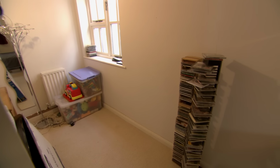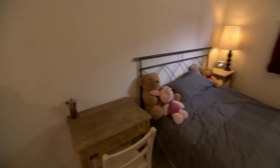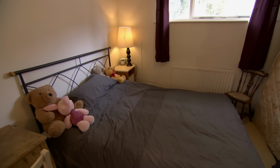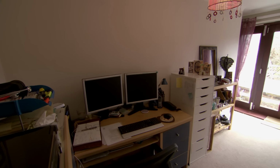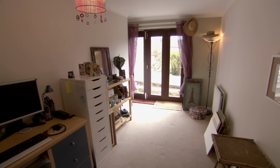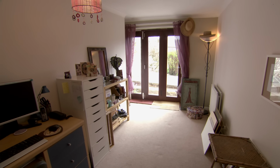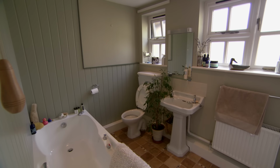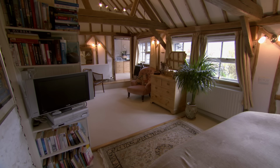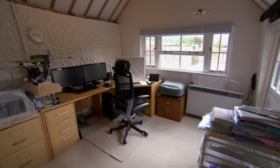Including the master, our mystery barn has 5 bedrooms. One is dual aspect with enough space for a double bed. Another is being used as a cosy guest room. And the smallest space is currently set up as a study with doors leading out onto the garden. They all share a family bathroom with walk-in shower, but the master bedroom is en suite and has access to a studio that is being used as a further study.